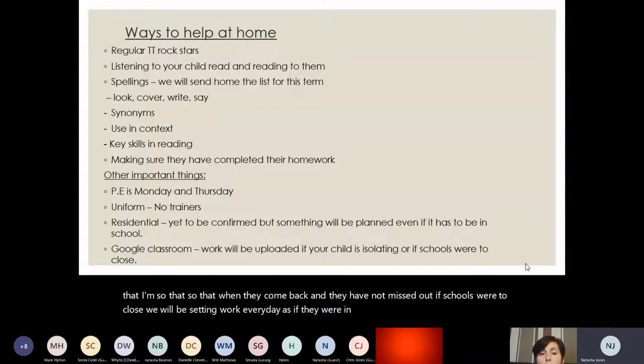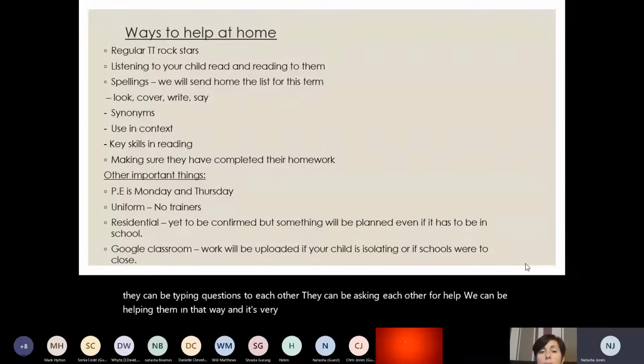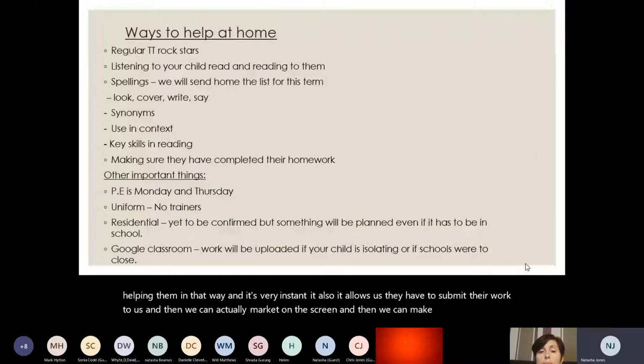But the school has changed to use Google Classroom because it offers a lot more scope in terms of learning. When we were doing the emails, it was really nice for us to receive the emails from the children, but the children didn't really have a way of communicating with each other and learning with each other. Google Classroom has a chat facility, which means as they're learning, they can be typing questions to each other, asking each other for help, and we can be helping them in that way, and it's very instant. They have to submit their work to us, and then we can mark it on the screen, make a comment, and send it back, and we can get them to make any corrections they need to make. So it will just make it a lot easier.